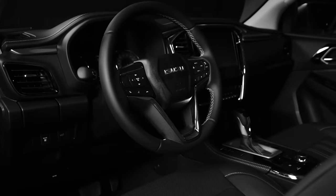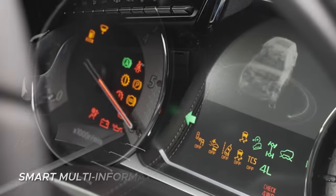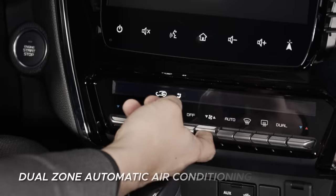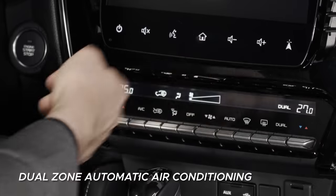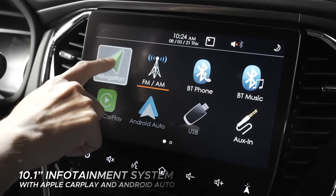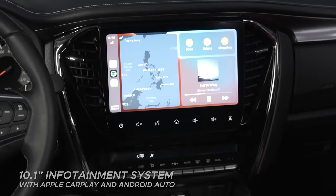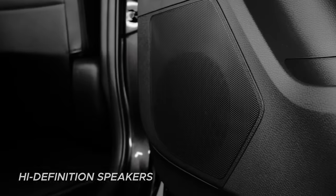The front and center consoles are unified in a T-shape to create a sense of elegance. Its new smart multi-information display provides all the necessary information, including ADAS configurations. The dual-zone automatic air conditioning allows individualized temperature adjustments with two separated evaporator units to ensure desirable coolness throughout the cabin. The best-in-class 10-inch infotainment system with Apple CarPlay and Android Auto support enables connection to entertainment and other convenient features, complete with high-definition speakers and surround sound system for your driving pleasure.